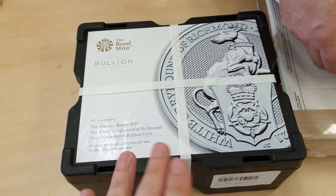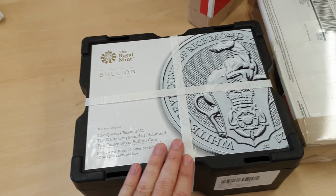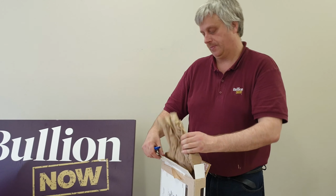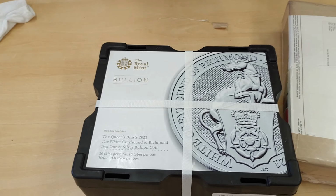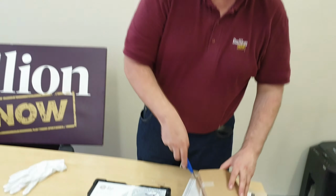While you're opening the gold, we're going to talk about the silver quickly before we open the silver. This is the first time we, Bullion Now, have had Queen's Beast silver in stock. Yes, because we only did the white horse in gold. So it's been since we've been in business. How many times do you think we've had a request for Queen's Beast silver? I couldn't answer that question. It's been a humongous amount of time. That's right. So here we go.